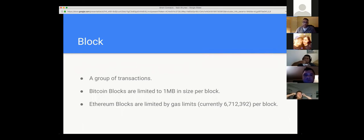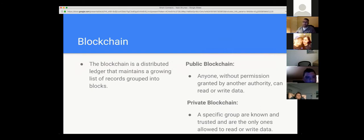Gas, and I'll explain this in a slide up ahead, is basically the transaction fee paid to the miner to add that transaction to the block. So they basically put a price limit of how much per block can be spent to handle those transactions, where Bitcoin does it by data size. All right, so blockchain, right? A bunch of blocks makes up a blockchain. So what is a blockchain?